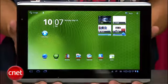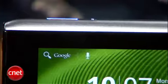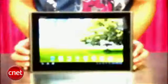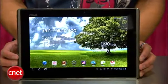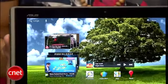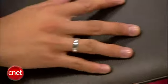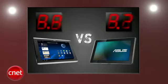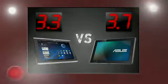The Acer Iconia tab has a smooth body with a real nice metal finish and edges. But pick it up, this thing is the heaviest tablet on the market, weighing in at 1.69 pounds, and trust me, you'll feel it. Now, the Asus Transformer has a nice weight to it and a classy design. There's more screen and less bezel, and that's always a good thing. Plus, I like its textured booty that I could run my fingers on all day. Asus takes the first round with a 3.7, and Acer needs to hit the treadmill with a 3.3.